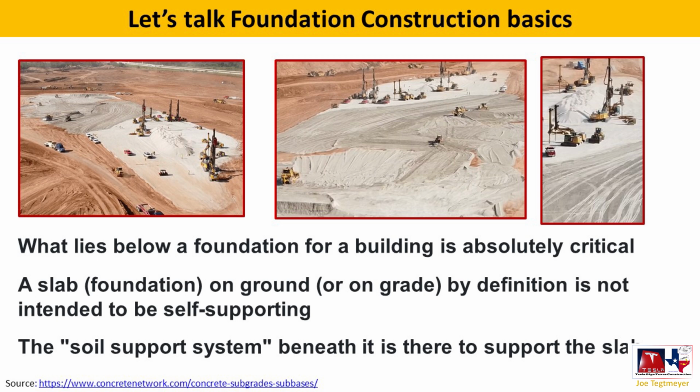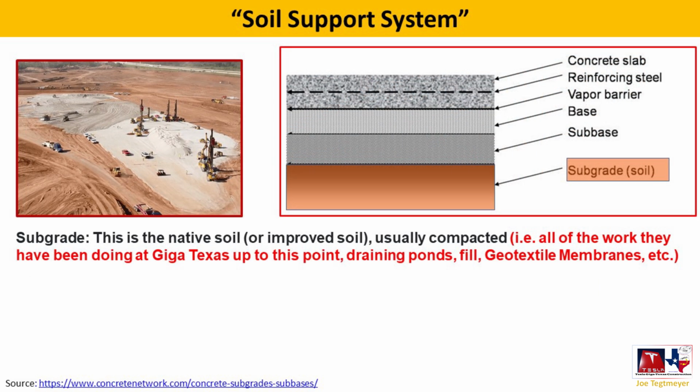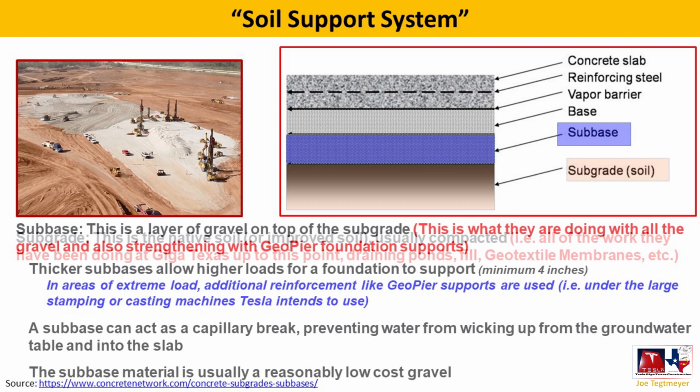So I'd like to go ahead and continue my discussion of GeoPier and also the foundation construction basics. This is from my 20 August video, so this is a quick review. The foundation is critical. It's not self-supporting, and the soil support system beneath the foundation is really important, and that's the work that's been done. The subgrade, that's the native soil, the compacted fill, all the work they've been doing to drain the ponds, geotextile membranes, everything to get that subgrade ready, and we've seen that work.